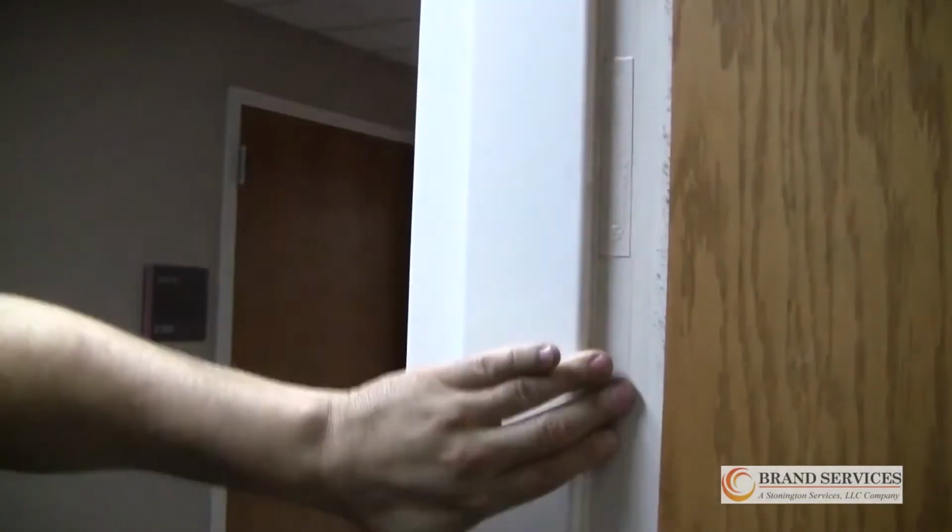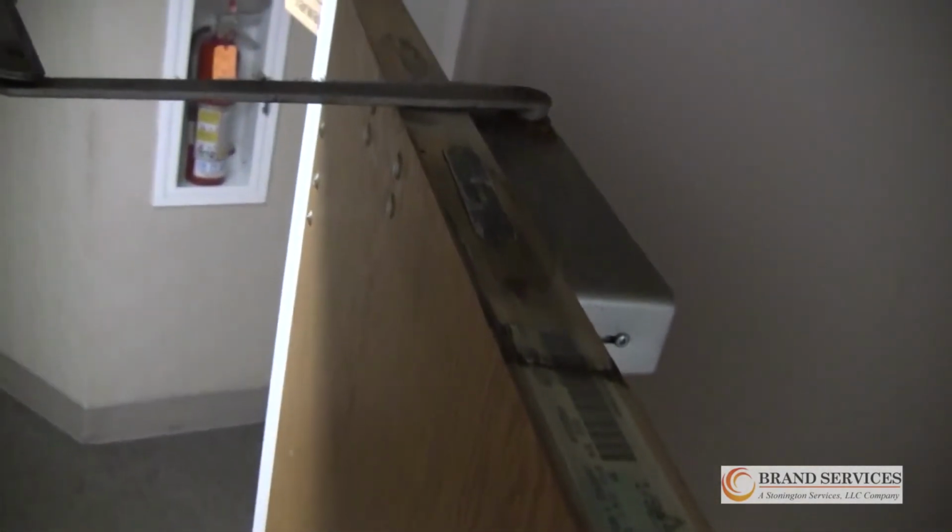So first we verify that either or both the door and frame are labeled. Doors and frames are required to be labeled and listed. This stairwell door is required to be 90 minutes or 1.5 hours. Frame labels are not to be painted over. Here you'll find a frame label that has been painted over and is almost unreadable.